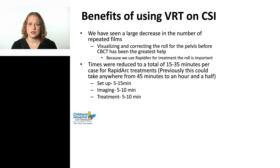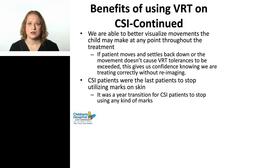Our setups take, on average, from anywhere from 5 to 15 minutes, imaging from 5 to 10 minutes, and treatments 5 to 10 minutes. We are also able to better visualize movements the child has made at any point throughout the treatment. If the patient moves and settles back down, or the movement doesn't cause Vision RT tolerances to be exceeded, it gives us a confidence knowing that we are treating correctly without having to re-image the patients.